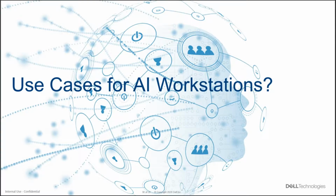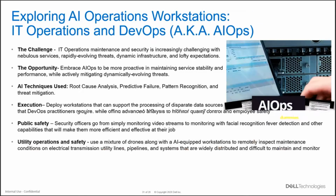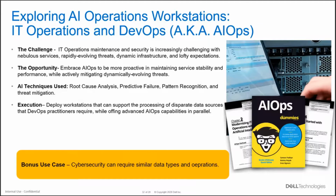Again, we're talking about use cases where you would actually deploy artificial intelligence on workstations, ultimately in the field. So here are a few examples: IT operations, DevOps, we'll talk about that. Radiology, telehealth terminals, manufacturing operations and safety, public safety, utility operations and safety. So let's start off with AI operations, previously known as DevOps.